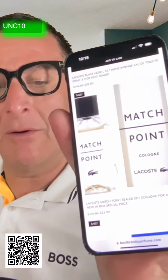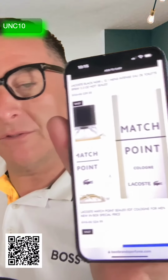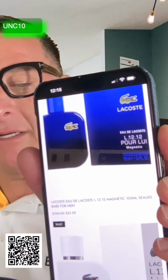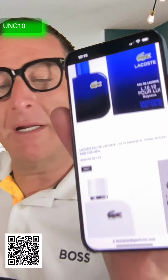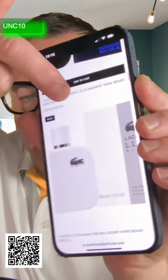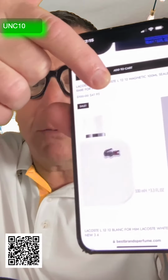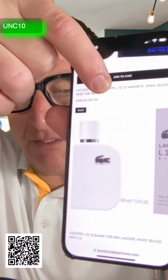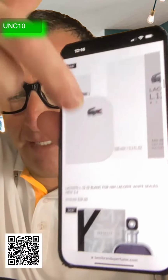Match Point Cologne, $25 by Lacoste. Something light and refreshing. Lacoste Magnetic Blue is extremely mass appealing and fresh for $40. And then you got the Lacoste Blanc, which was super hyped back in the day. Lacoste White Blanc L.12.12. It's got leather and citruses, and it's still to this day very nice and very much complimented.